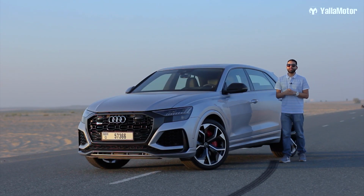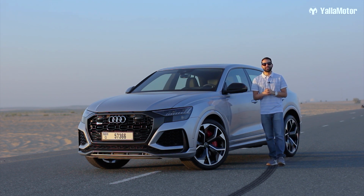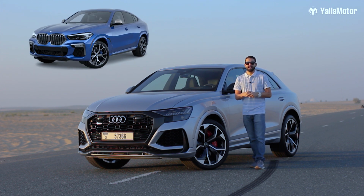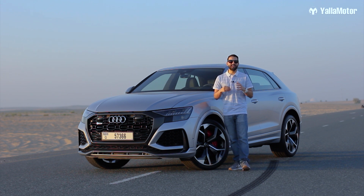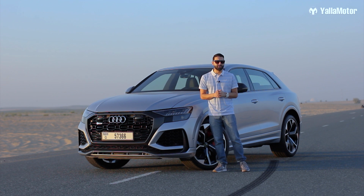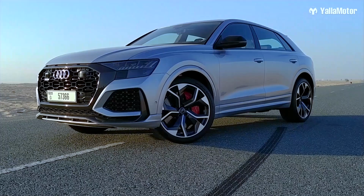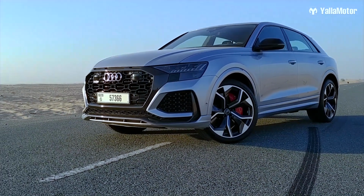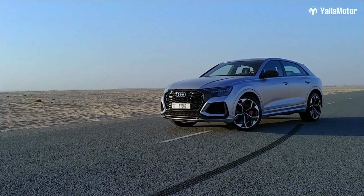Now, some of you may agree with what I'm going to say next, and some of you may disagree, and that's absolutely fine. But SUV coupes like the BMW X6 and Mercedes-Benz GLE coupe are just hideously ugly. Again, that's just my opinion. I feel they look disproportionate, whereas this Audi RSQ8 is stunning. It's low, it's wide, and it's one of the very few cars that look brilliant, even in a color as dull and unexciting as silver.